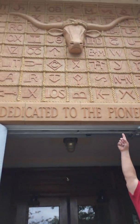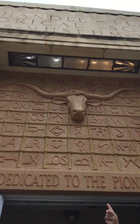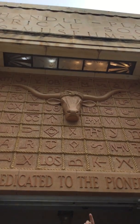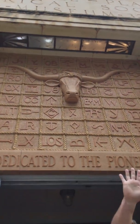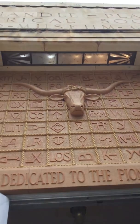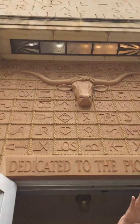Now, before we go in, I want you to look up here on the bottom side of the lintel. On either end, you all see that fan shape at either end? At the bottom, there is a silhouette of the museum. The only reason we know that is early photographs of the museum seen from a distance, that's how it looked. Because remember, there's nothing out here when we open.